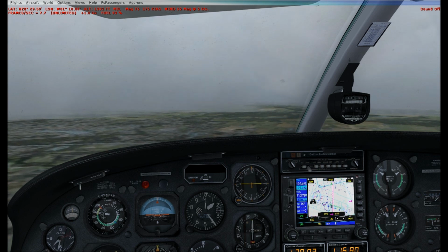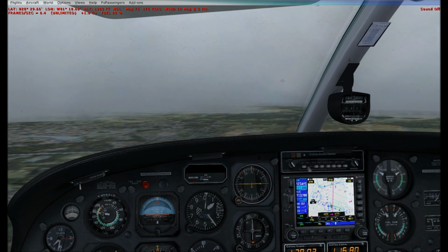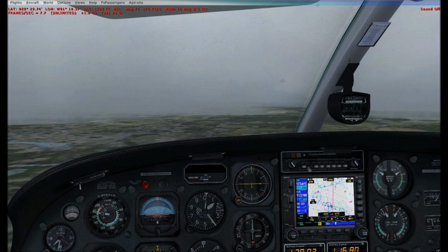But no, they do actually have car add-ons for the flight sim. They literally do. They have like a fire truck. They have like a Dodge Viper. I have the fire truck.